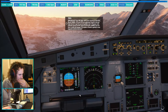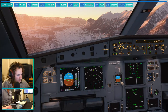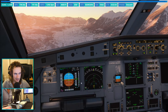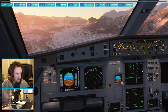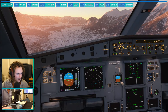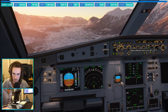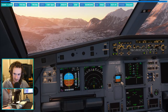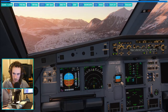All right, so we've just got to keep this rate of descent now. And once we get to 4.2, we want to make a turn out to the left at level flight, 3,700 feet. We want to go to 230 degrees. So I'm going to just set this now. If I can wind this in, it's going to take ages. Oh my god.